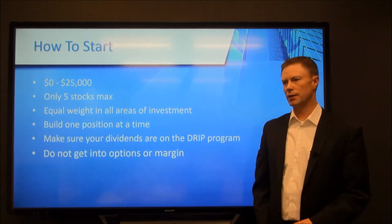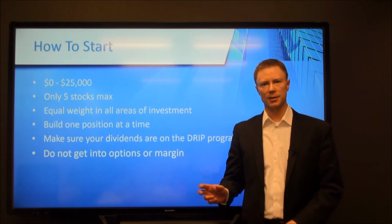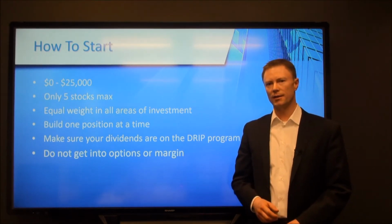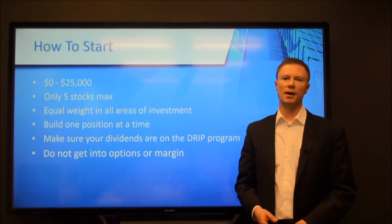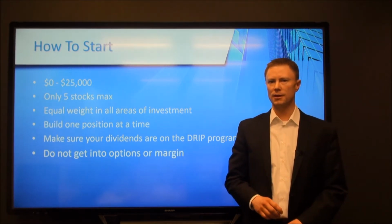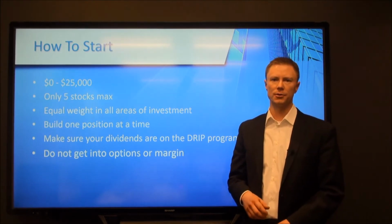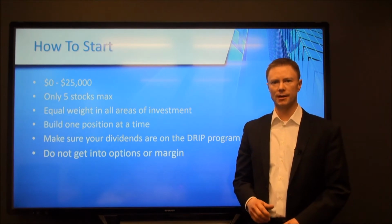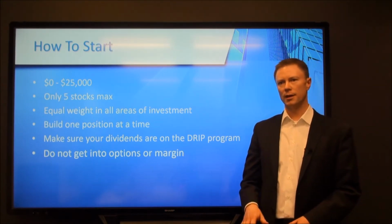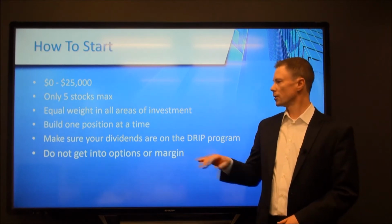All right, so how do you even start building a portfolio, and how do you start investing? This is for someone who has $0 up to say maybe $25,000. You only want to have about 5 stocks max in your portfolio at this point. The reason is that diversification is great, but over-diversification can be just as bad as not having any diversification at all. You want to start with a handful of stocks that you like and can follow, all equal weighted in your portfolio, and you're going to build this foundation up to your wealth. So get 5 high quality stocks and build them up equal weight up to that $25,000 level. That would be my advice when you're first getting going, and you're only going to want to build one position at a time.